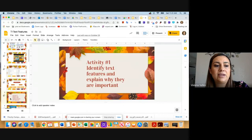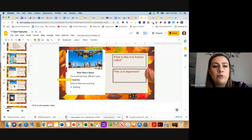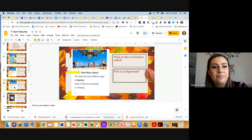And then we have the activities. So for your tier 1s, they would have to, okay, what is this text feature? Why is it important? They would do that for a few slides.